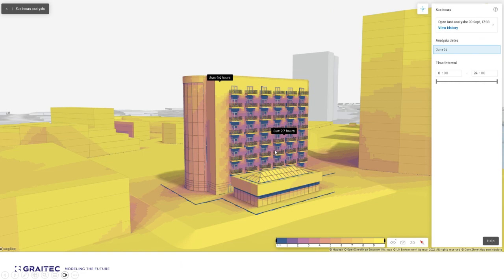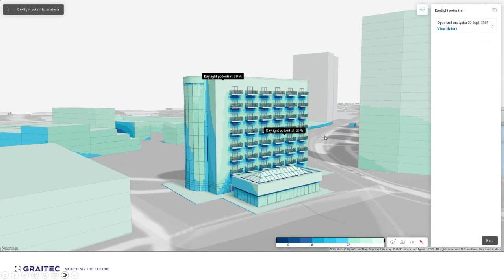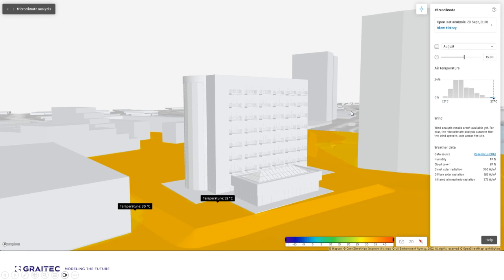We can also have a look at that with our daylight potential as well. So we have our daylight potential in here. This one is microclimate. So again, we can look at the kind of temperature locally within that area based on air temperature, time of day, and time of year, etc.